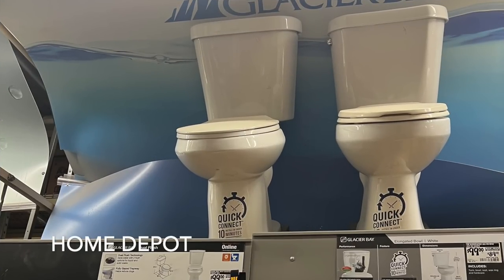You guys know what it is, Home Depot. We should own stock in this company. I swear we are there multiple times a week for our own home, plus this investment property as well. But we had to pick out everything from toilets to light fixtures to doorknobs. You name it, we bought it from Home Depot.